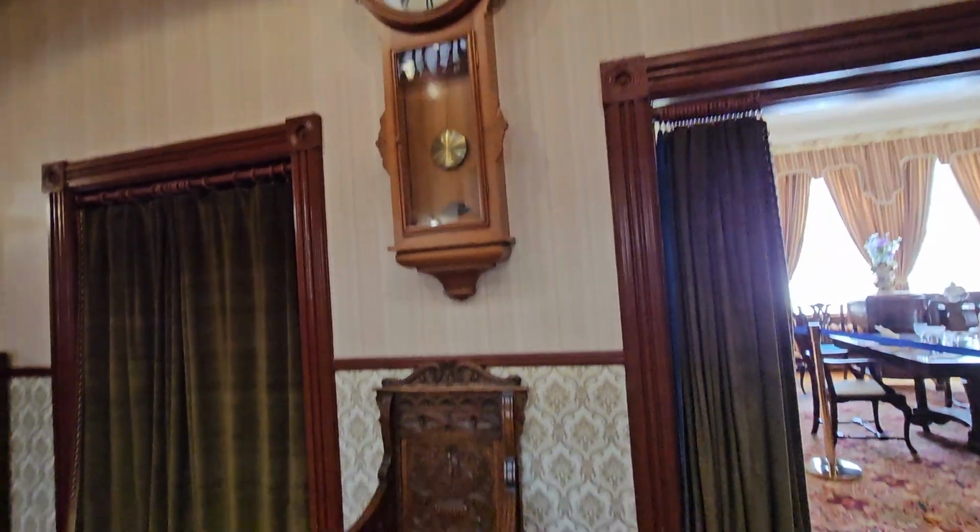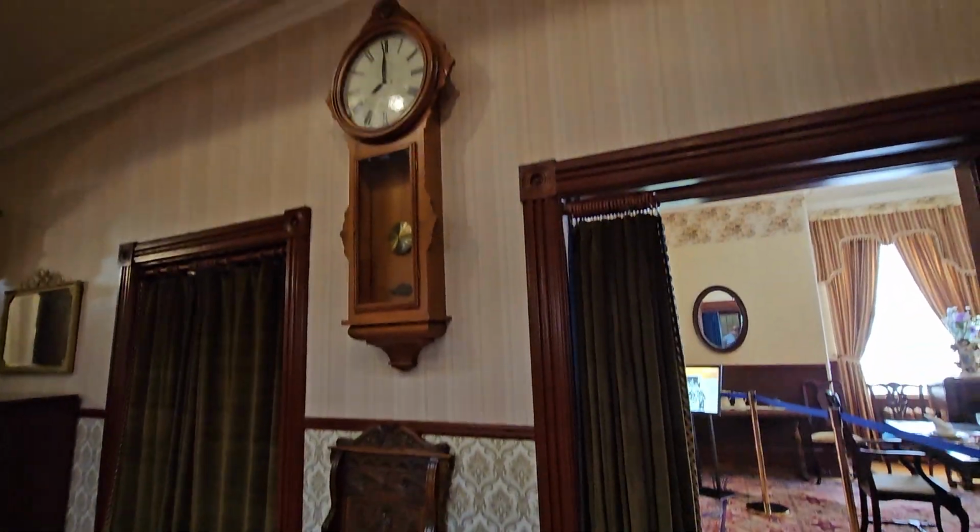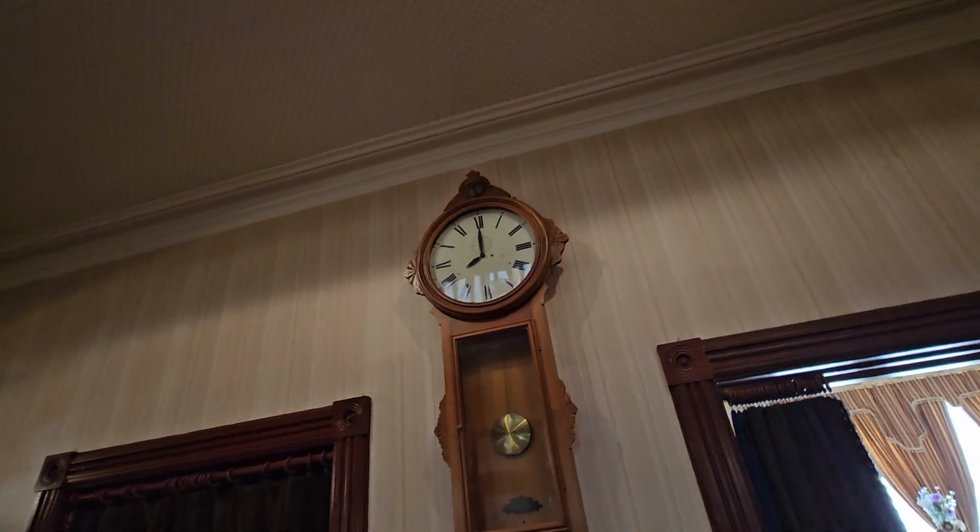That clock is amazing. Yeah, that's actually original to the house. Is it? 1891. Yep. No way.